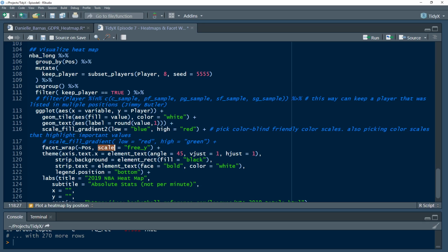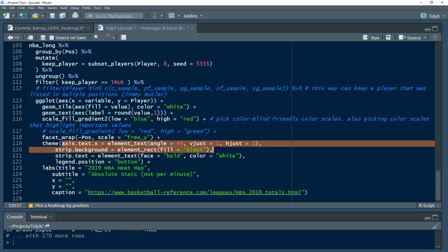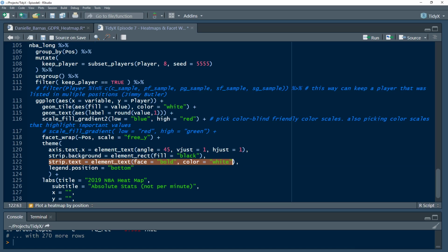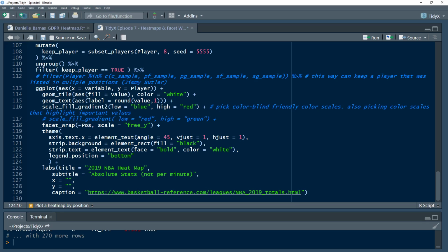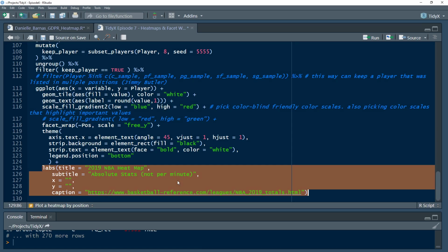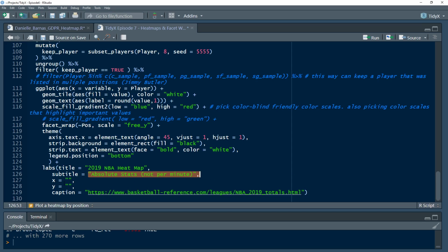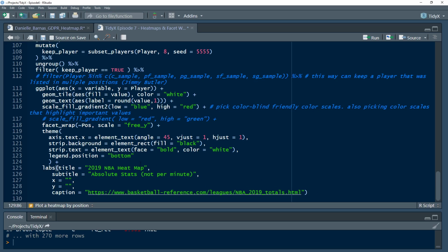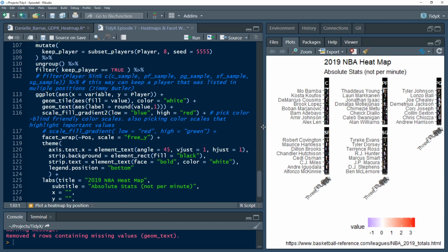The theme function here is basically a bunch of aesthetics to make it look pretty. We've talked a lot about this stuff in previous podcasts. I set the actual boxes of the facet titles to be black, and I set the text within that strip of the box to be white and bold. All of that stuff we've talked about a ton. We put the legend position on the bottom to save some space rather than putting it at the right and scrunching up the figures. And then the labels, obviously a title that describes what we've got. We don't need an X or a Y axis label here because they are kind of intuitive. You see player and you see the variables from the NBA season. And then a caption just to reference our data source.